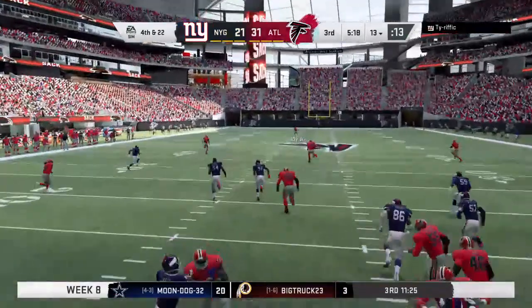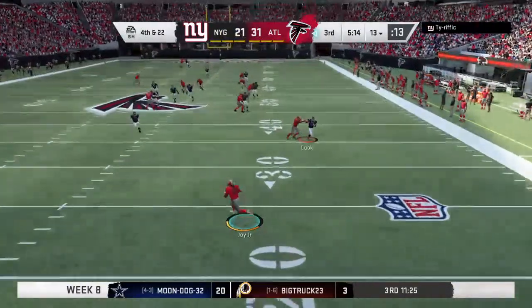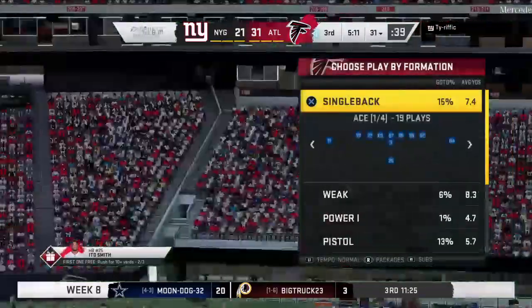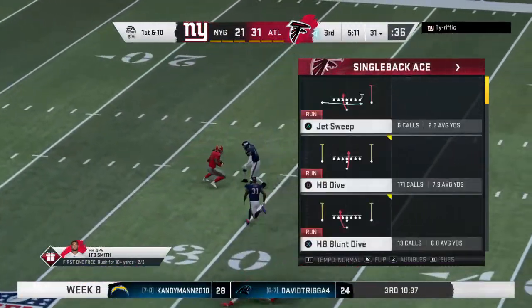And he gets this away, and look at this. This is a good one. This is brought in at the 21. That one in the books as a 64-yard punt. And the Falcons will be taking over 1st and 10.